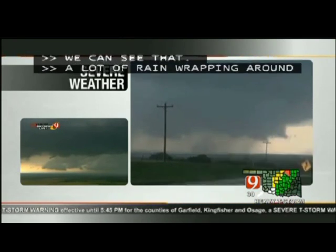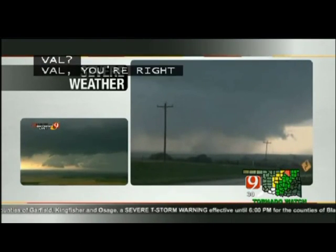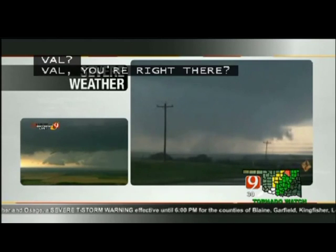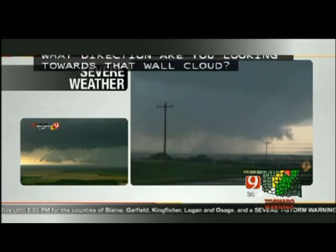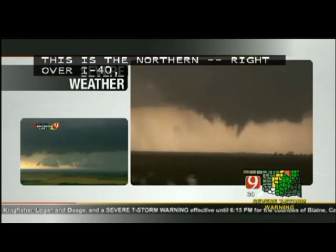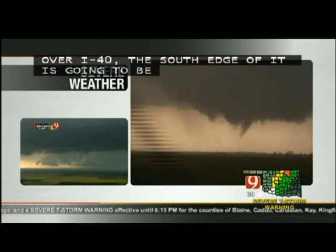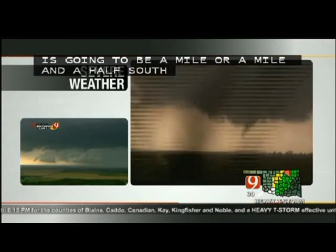Okay, Gary, we're looking at west and west-southwest. So this wall cloud is going to be the north edge of it, right over I-40. The south edge of it is going to be about a mile or probably a mile and a half south of I-40. It is really getting wrapped up in rain. It's getting harder all the time to see what's inside of it. But it is rotating. Take Allen's shot. Take storm action, too.